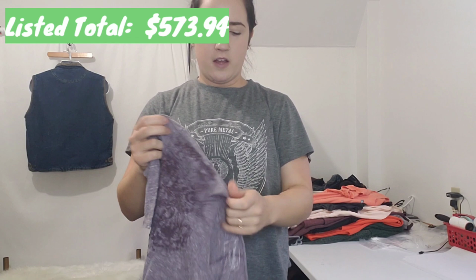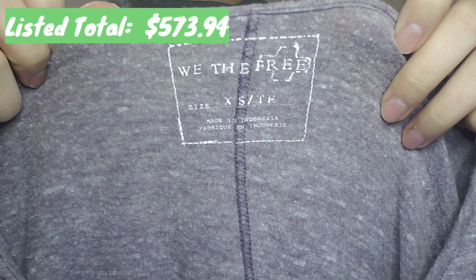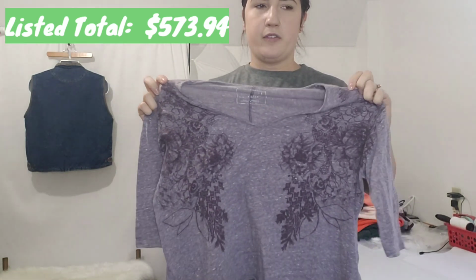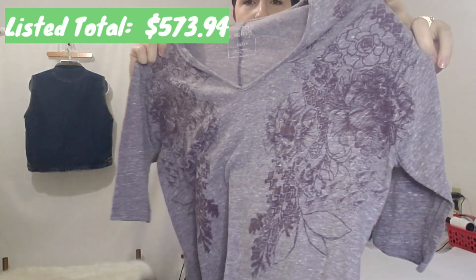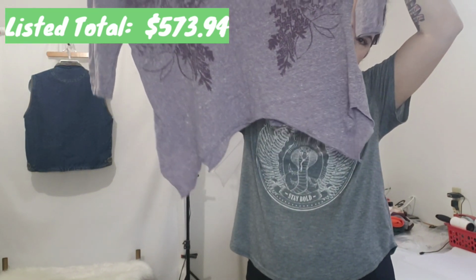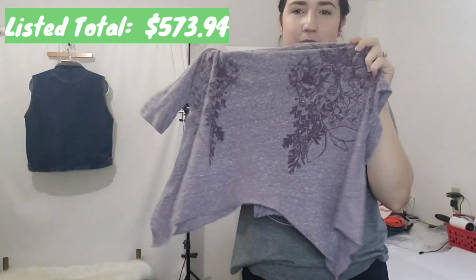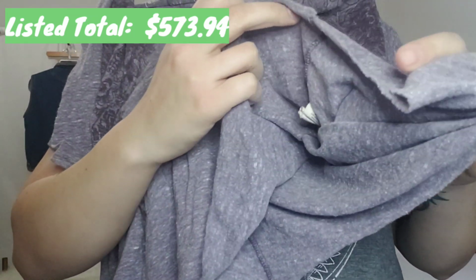All right, I found this We the Free. Actually, my mom found this. We the Free size extra small shirt. I thought it was cute. I know I can usually get like 15 bucks for these, at least. It's got like some floral graphic on it. Now, I thought it was interesting because of the asymmetric cut on it, but I didn't realize that I think somebody did this intentionally. I don't think it was made like this. So because of that, I'm not going to list it for as much as I normally would.